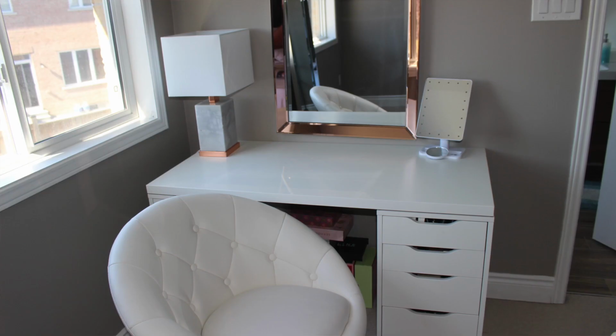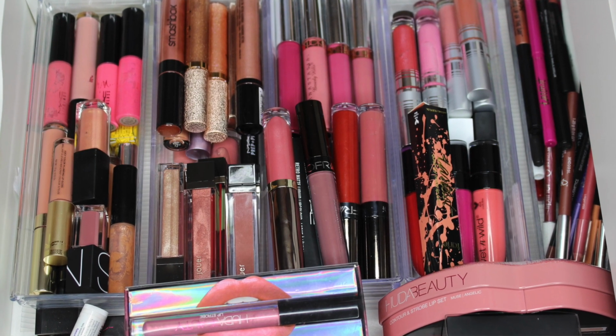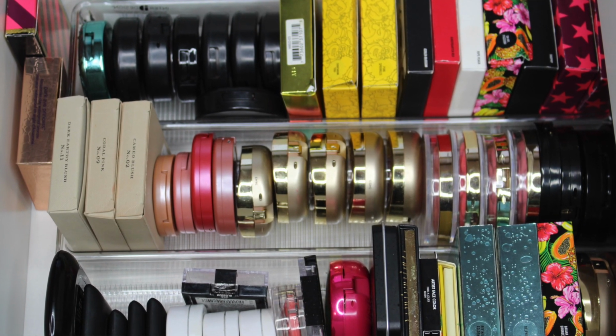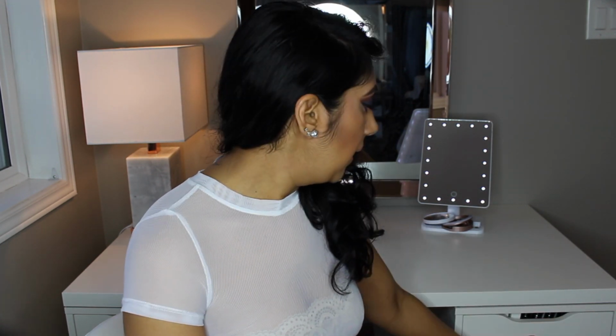Today I'm filming my vanity and what's in my drawers. I recently moved, so I decluttered and reorganized everything. I used to have one tall nine-drawer Alex drawer, which was just too packed. Now that my stuff is more organized, I find I'm reaching for different things more often. I have my Alex drawer behind me, and I'll show you what I have in each drawer.